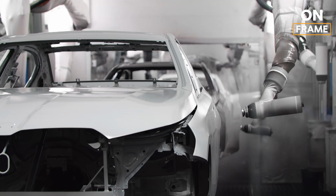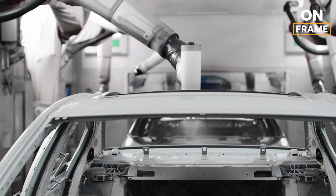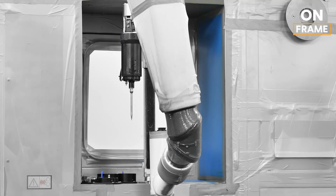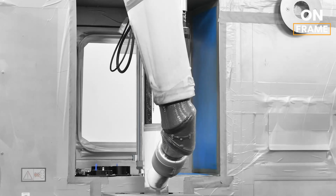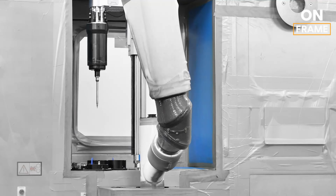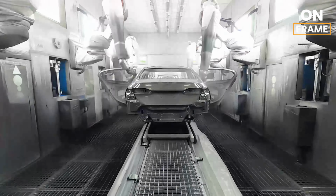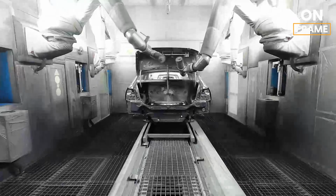Advanced electrostatic techniques reduce paint waste while ensuring a flawless finish. Zero-waste paint recycling system. More than 10 custom colors available. This stage not only defines the 2 Series Gran Coupé's stunning aesthetics, but also provides long-lasting protection against the elements.